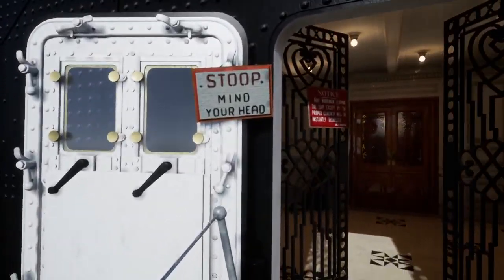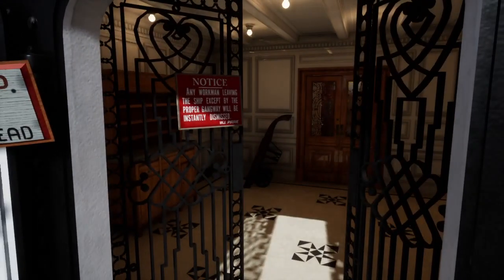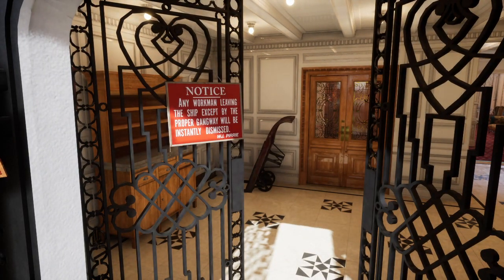Yes. Stop. Mind your head. The workmen leaving the ship except by the proper gangway will be instantly dismissed.